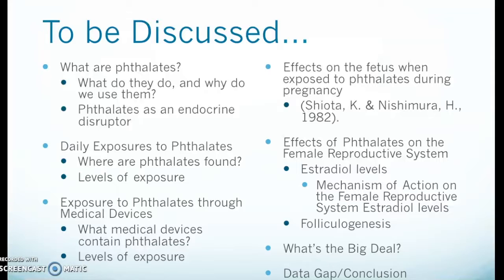I'll then go into the effects, specifically on the fetus when exposed to phthalates during pregnancy. I'll also go into the effects of phthalates on the female reproductive system, specifically looking at estradiol levels, the mechanism of action, and follicle genesis. I'll then talk about what's the big deal, why does this matter to us, and why should we care? I'll conclude with a data gap and a conclusion.